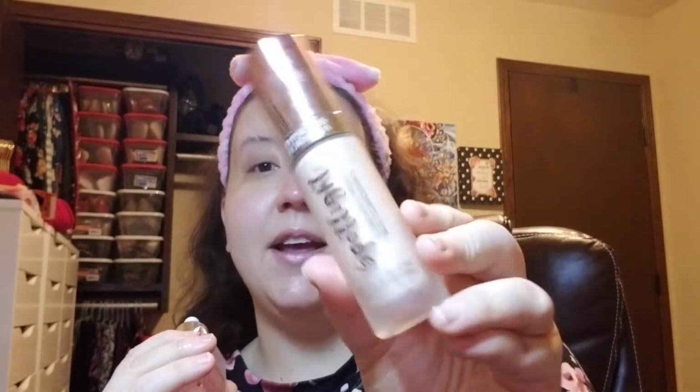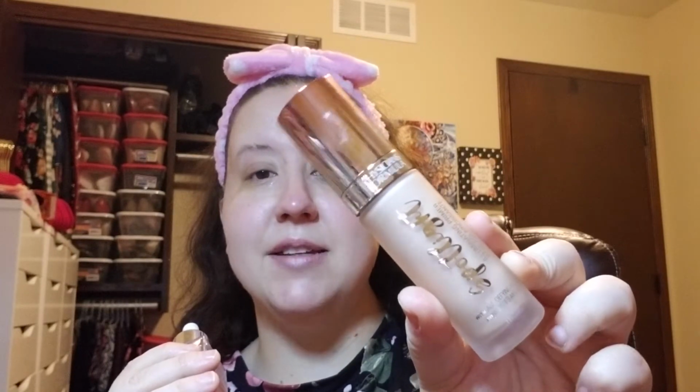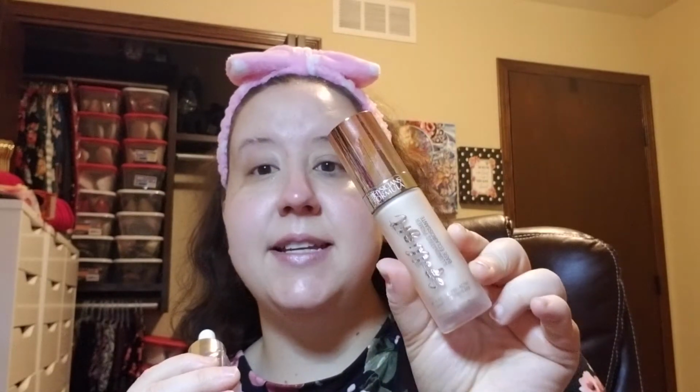The other primer that I love by Physicians Formula is their Spotlight Illuminating Primer with age-defying actives. It comes in this type of a bottle with a gold cap and a muted glass bottom. And you can find this at Walmart. I found this at Walmart and Ulta, and this is the Glow. So I'm not going to use that today, but I will use this in a future video and show you how it applies.